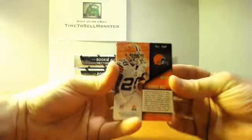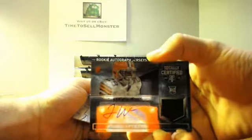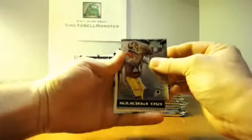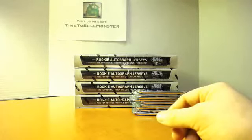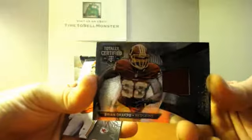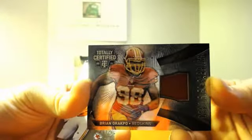Terrence West for the Browns. Autographed jersey for the Browns, non-numbered. And 150 Panini points. All 32 teams have a chance for that at the end. Brandon Oliver for the Redskins. Jersey card, Certified Fabrics, Washington Redskins jersey card, non-numbered.